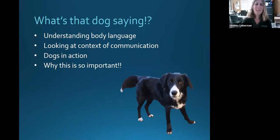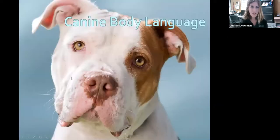Perfect. So canine communication is more than just one thing. It's not just what the dog is doing with their body in that instance. It's also looking at the context of it, and how they communicate with each other. And we're also going to talk about why it's so important to understand what dogs are saying at any given moment. So we're going to start with just the basics of canine body language, featuring my dear friend, Jerry.